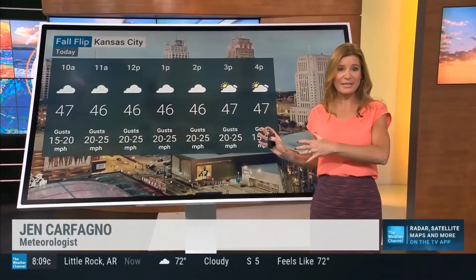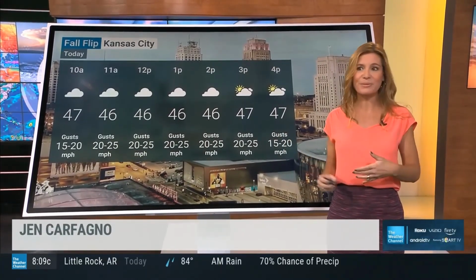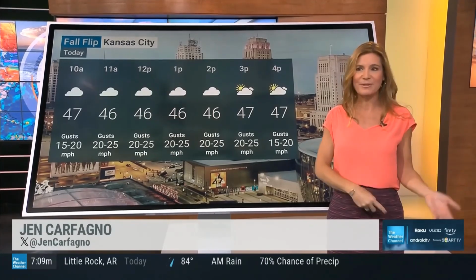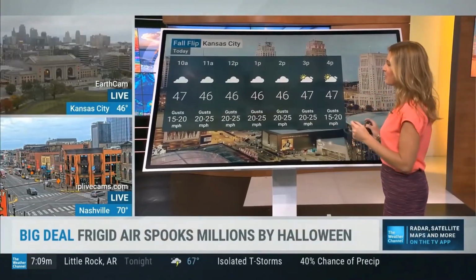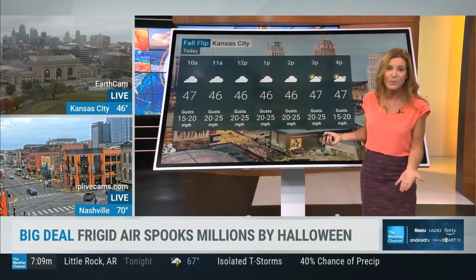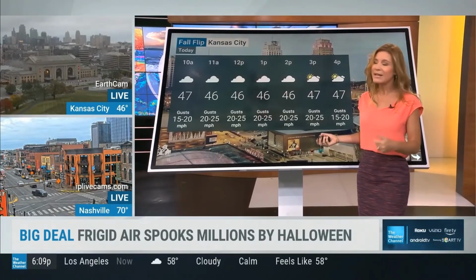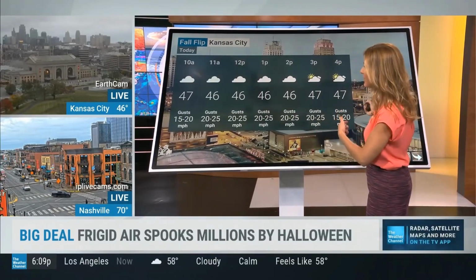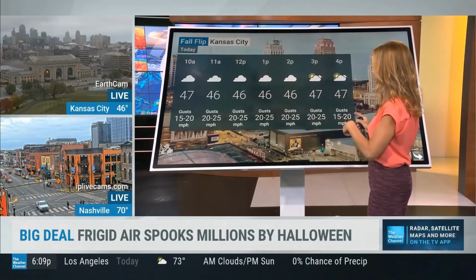Kansas City is a good example of how this is going to happen. Everyone is going to be dealing with the front, which is pretty much everyone from the Midwest to the Southern Plains, to the Southeast, to the Northeast. Kansas City today, the front is coming through right now. You're having a frontal passage. You had your morning high temperature; your high for the day happened earlier today. We're going to see temperatures dropping all day long, now into the 40s and continuing, 46, maybe even a degree lower.